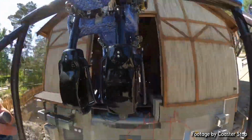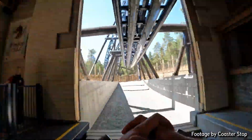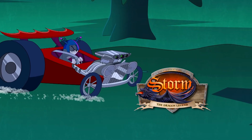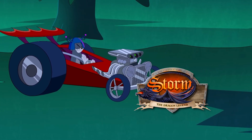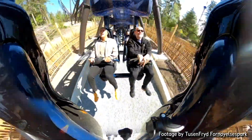Then you hit the final forward launch. This is also a solid launch. It certainly has some power and a great sense of speed, but it is far from one of the most powerful launches I've felt. I would say it's a mid-tier launch. A good launch, but not a fantastic launch.